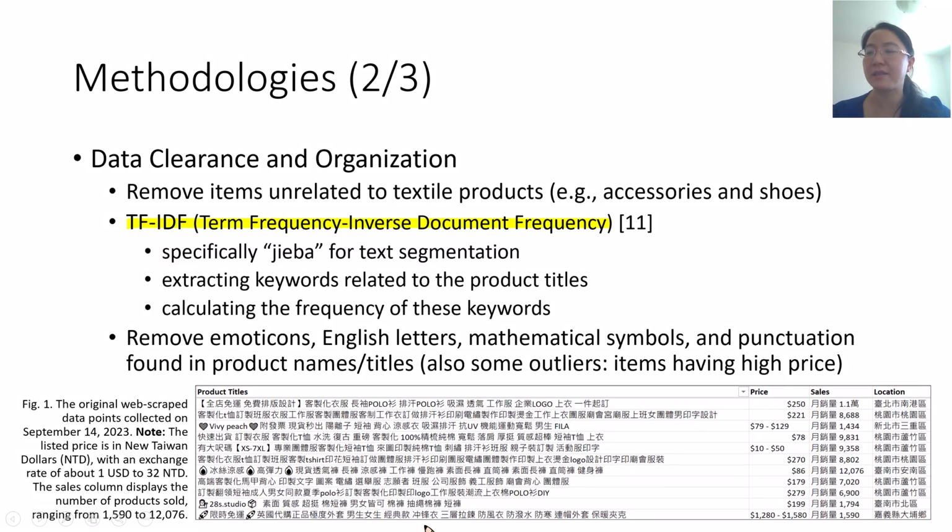Before carefully conducting the data analysis, no matter for time A or time B, the cleaning and organization process has to be done first. All the product lists collected in this study have to be clothes, so accessories and shoes have to be removed. As shown in Figure 1, English letters, mathematical symbols, punctuation, and notably high-priced product items have to be removed as well. Then, the text segmentation using Jieba was conducted before extracting keywords related to the product titles. Then, the frequency of those keywords used in the product titles can be calculated.